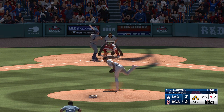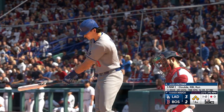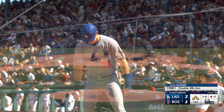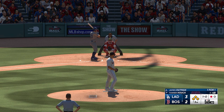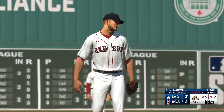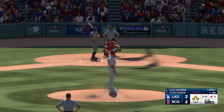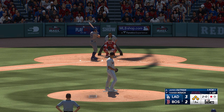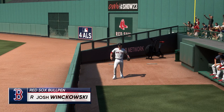And here is James Outman. That one misses, and that is ball one. And a pitch. And another ball. Pressure's on right here. 2-0 count. Bases loaded. You don't want to fall to a three ball count and then walk in a run. He's got to challenge the hitter right here. 2-0 count. Here it comes. Just off the outside part of the plate.